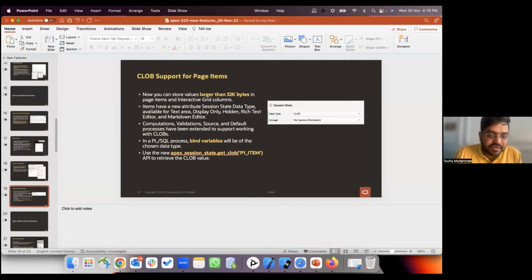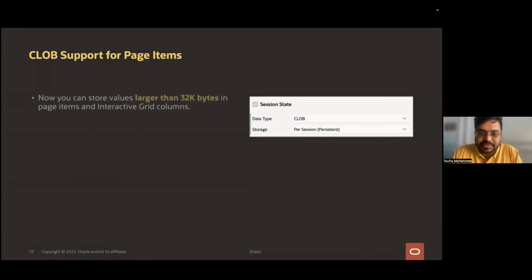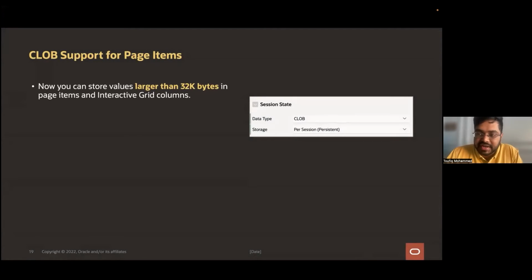We also have CLOB support for page items. So in the earlier versions, there was a limitation that the session state of every page item can only be 32K bytes or characters. But in 22.2, the page item's session state now supports the CLOB data type.